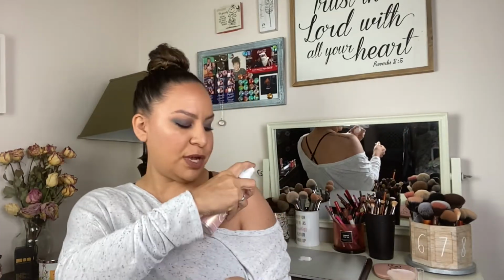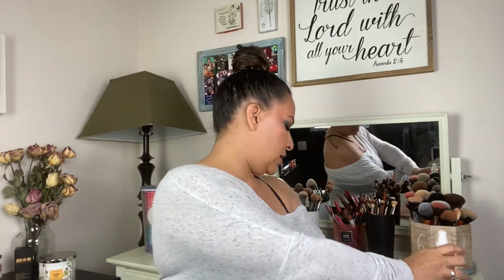So I'm gonna actually apply the shimmer dry oil to my shoulder just so you can kind of see. Oh, that's what it looks like. Oh, that's pretty, and it smells so good. It actually smells like coconuts, but you can see there, that's the shimmer oil.